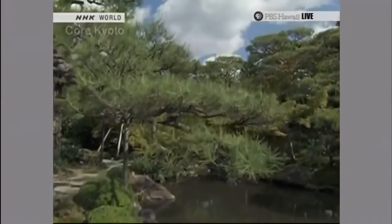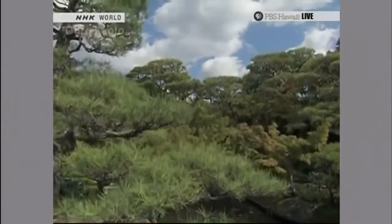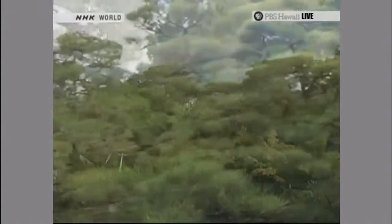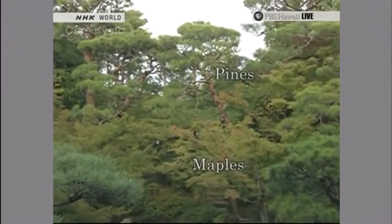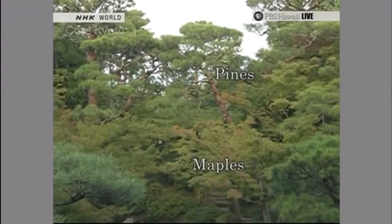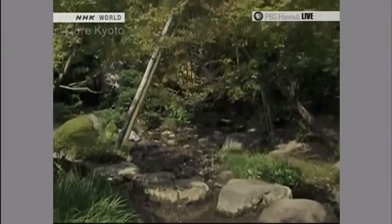Kyoto gardens mainly use pines and maples that are found in the surrounding mountains. Pines reproduce the mountain ridges. And the maples, in this garden growing below them, depict the foliage which overhangs the mountain brooks.